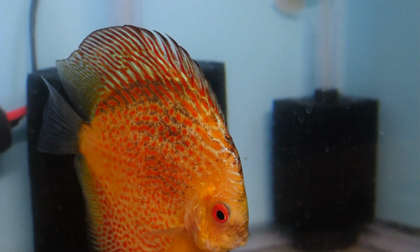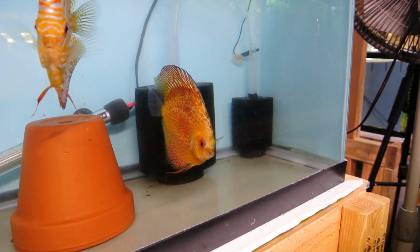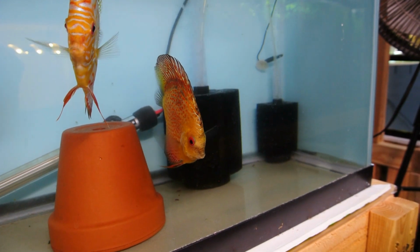But that's it for now, guys. I guess the moral of the story is keep your fish tanks pristine, keep up with your water changes, and buy a good memory card, because apparently some memory cards suck more than others.